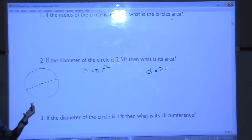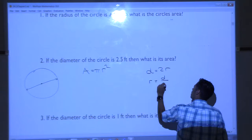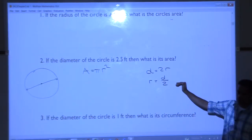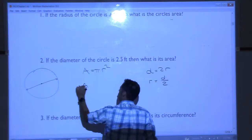Do you all agree we could do that? Could you take this equation and solve it for r? Yes? And then come back to this equation and replace r with this expression. Let me just do that.